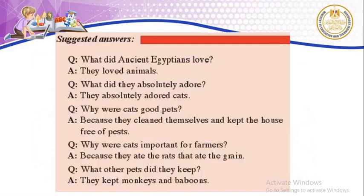If we speak about some of the questions. What did the ancient Egyptians love? We can say they loved animals. What did they absolutely adore? They absolutely adored cats. Why were cats good pets? We can say because they cleaned themselves and kept the house free of pests. And another question we have here, why were cats important for farmers? Because they ate the rats that ate the grain. And last question we have here, what other pets did they keep? They kept monkeys and baboons. Okay.